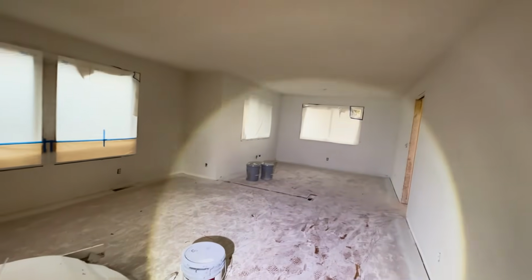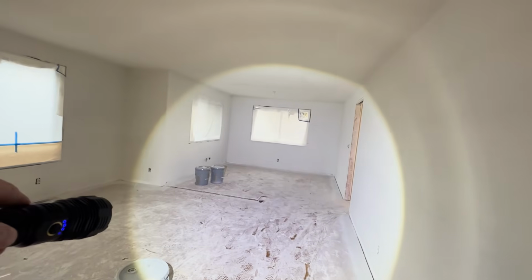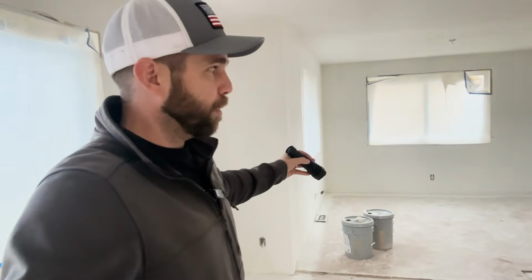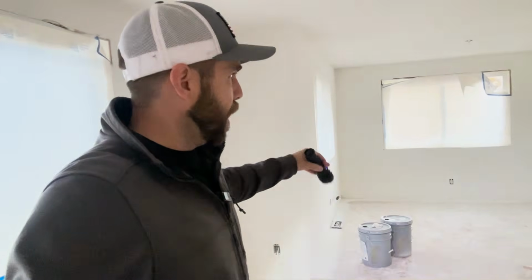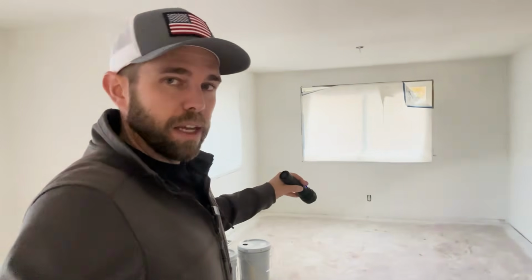So right now we are in the main living room upstairs. See that mark in the floor there? That was where a partition wall was between the living room and the dining room. As you can see, we've just decided to demo that out. It really didn't serve a purpose, and it just kind of boxed in the room a little bit more. So we got rid of that, so that this has a much more open floor plan. I think that's gonna be a nice feature.